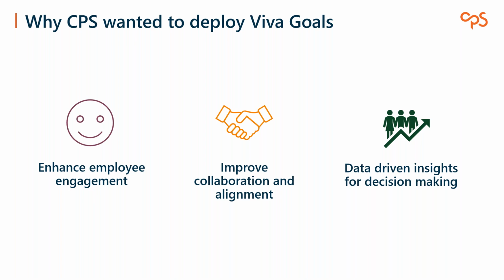We know that Viva Goals has integration capabilities. So we track all this information anyway, but we could do more with it. What could we do with it? Well, we can use Viva Goals to integrate with our existing systems to track our information and see how it aligns with our goals and strategies. To make it valuable, we have to be using this data for something, and we saw Viva Goals as an opportunity to do that. So that's why we went into it.